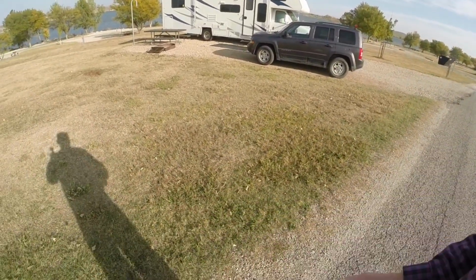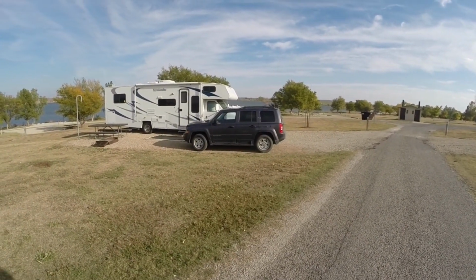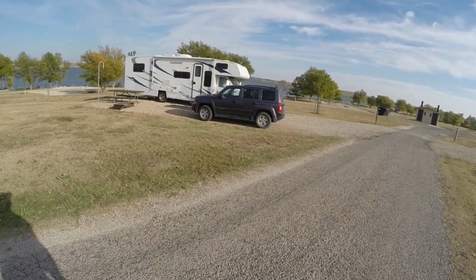Okay, the wind's pretty tough here. But this is Manuka Park on Wilson Lake, Kansas. There's our campsite for the next few days. We're going to base out of here.